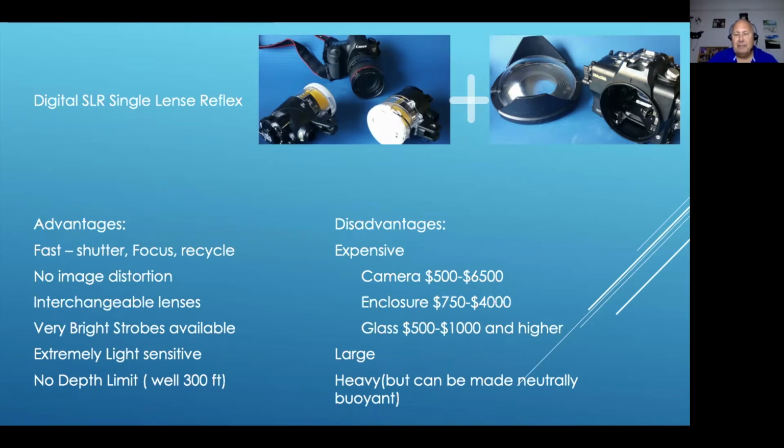The lenses that you have can be very expensive. They can be $500 or $1,000, and they can go to several thousands if you get the higher quality lens or get a larger aperture lens.